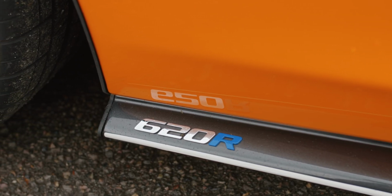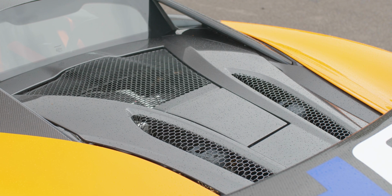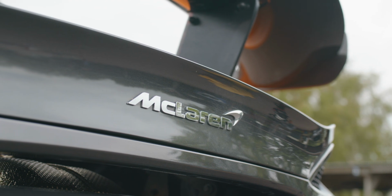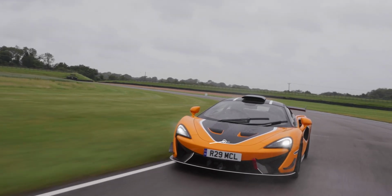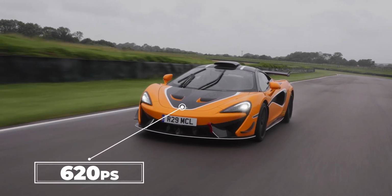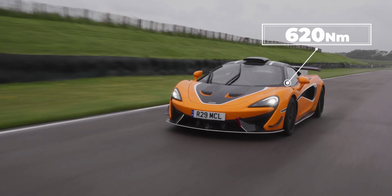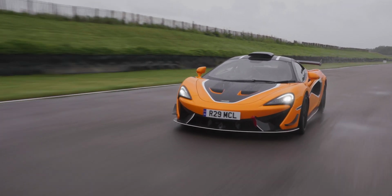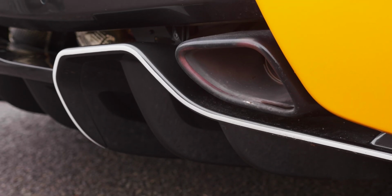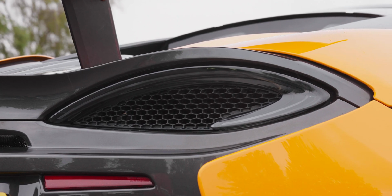Some elements of the 620R are very familiar. The engine is the same 3.8 litre twin-turbo V8 and the gearbox is the same 7-speed double clutch, but both have been tweaked. The engine uses stiffer engine mounts, and power and torque are up to 620 horsepower at 7,500 RPM and 620 Nm at 5,500 to 6,500 RPM respectively. That makes it more powerful than both the 570S and the 600LT. As for the box, the Woking boffins have created what's called McLaren inertia push technology, where excess flywheel energy delivers a boost of torque during upshifts.